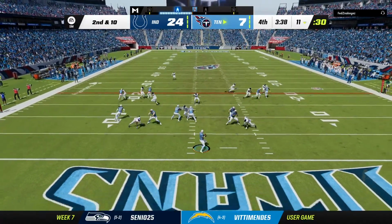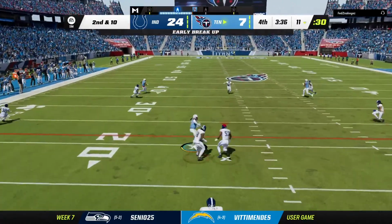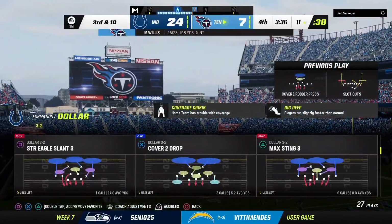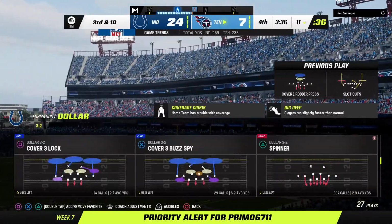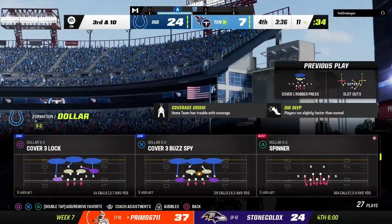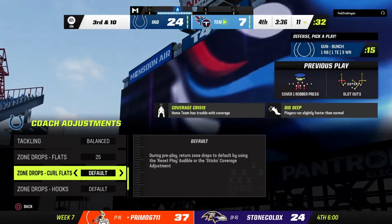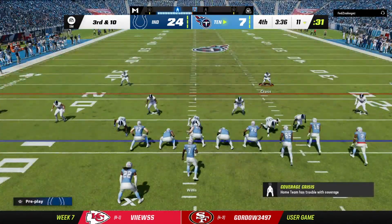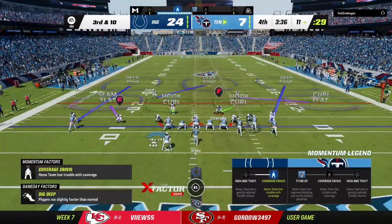To throw again on second down, Willis. And that is incomplete. A lot of force bearing down on him there. He could not hang on. It's third down. Well, we've talked about it, CD, but it bears repeating. They are struggling to throw the football. All the interceptions and more incompletions. It just doesn't look like things are in sync out there.